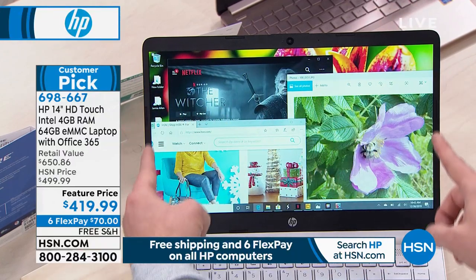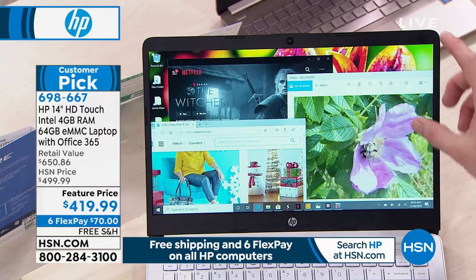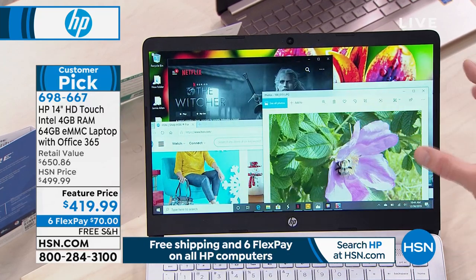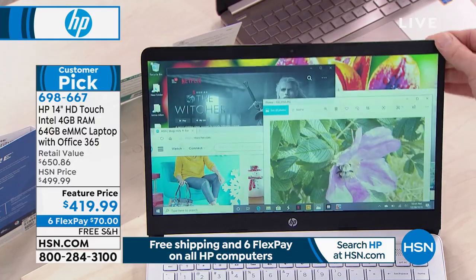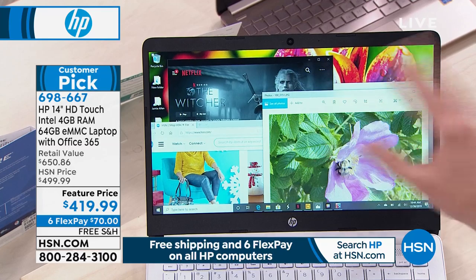I also love just the design of the 14-inch. Do you notice how it's almost edge to edge on that screen there? It really looks like such a premium experience. Nobody would know that you paid less than $420 for this computer, especially when you see all the tech.